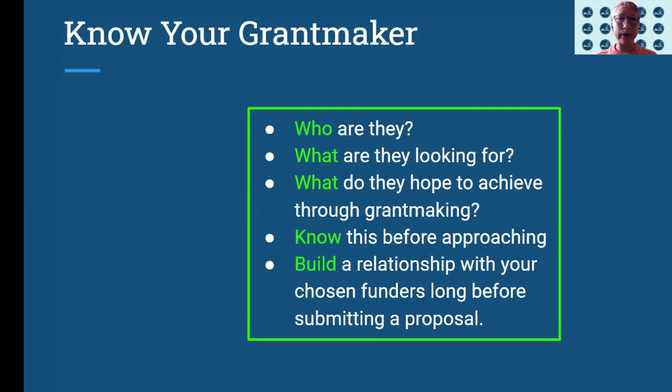And know your grant maker. So before you ever reach out, you're going to want to know who they are, what they're looking for, what they hope to achieve through grant making. Know this before approaching them, and build a relationship with your chosen funders long before submitting a proposal. So whenever you can, if you realize that there is a funder in your area who works on funding projects similar to yours, get to know them, go to their functions, learn who they are, get to know them on maybe a first name basis if you can.